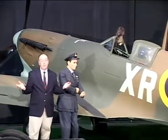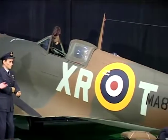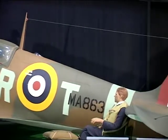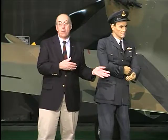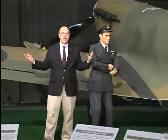Here in this exhibit, we're featuring the American volunteers of the Eagle Squadron, American volunteers who flew in the Royal Air Force during the very dark days of the Battle of Britain. Here we're featuring the Mark V Spitfire, but with real human beings.